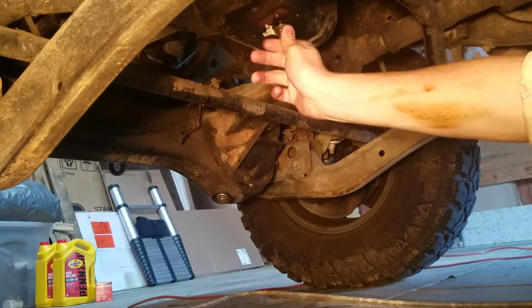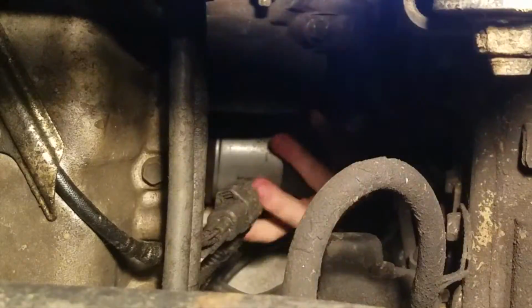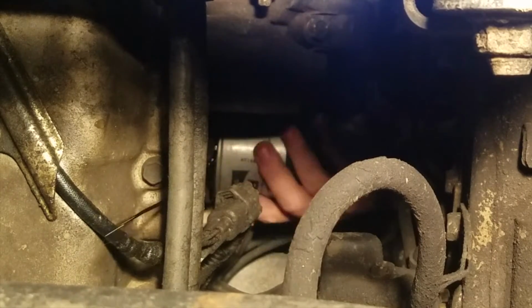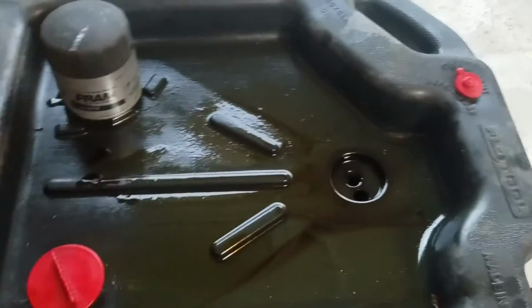After the oil has drained completely, replace and tighten the oil drain plug gasket. Carefully unscrew the oil filter and be aware that it will be full of oil and is likely to spill some. Place it face down somewhere it can drain out.